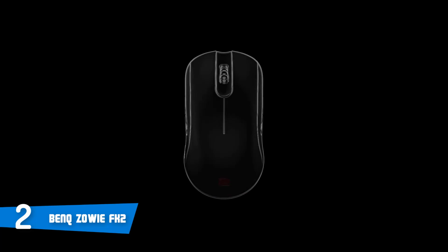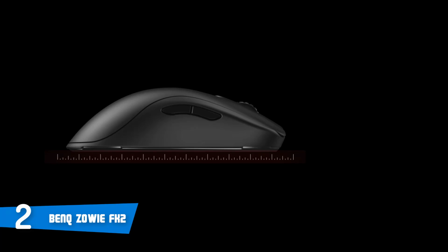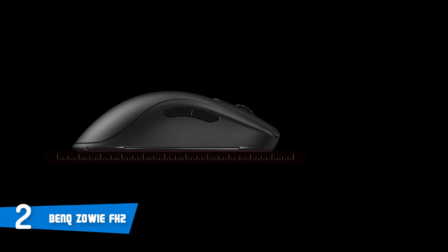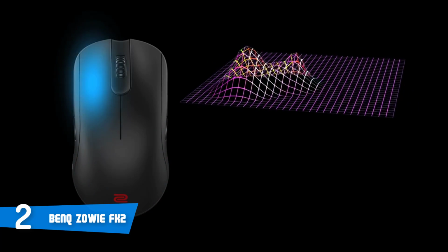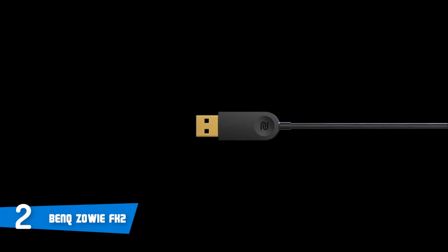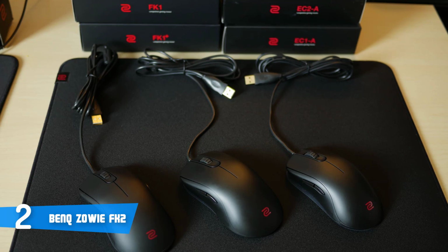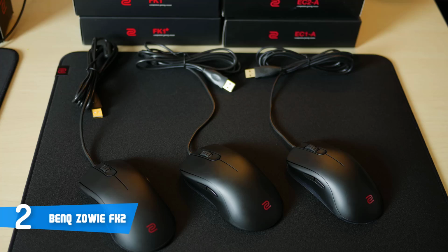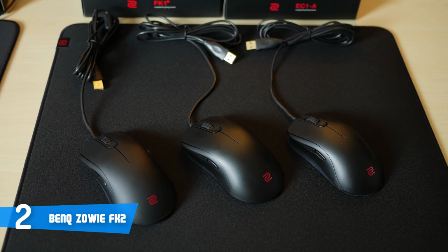Design-wise, it seems that BenQ has adopted the rule less is more, and that's probably the reason why the FK2's design is so minimalistic. It comes in a classic black colour with an ambidextrous design, the build quality is remarkably good, and the plastic body feels solid. The mouse has a total of 5 buttons. The 2 thumb buttons are perfectly positioned for quick actions and offer a great level of resistance. The scroll wheel offers good tactile feedback and has a pleasant rubber surface.